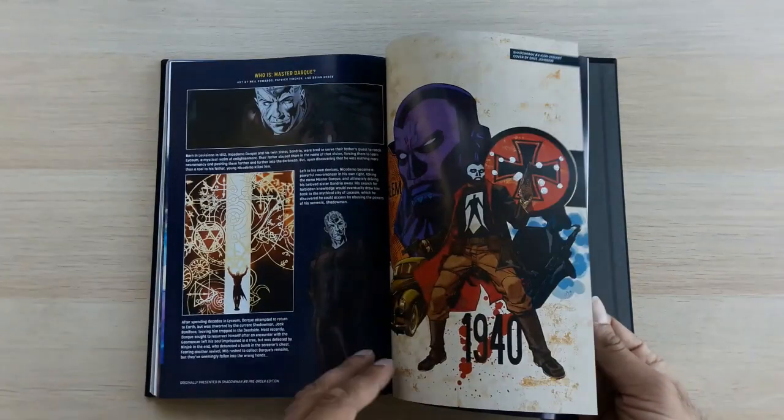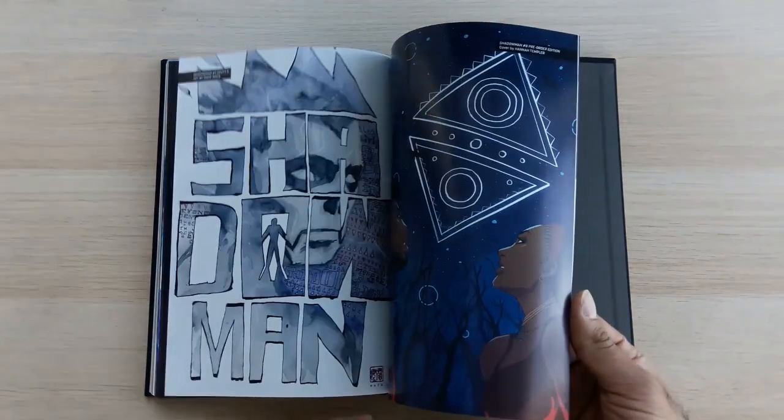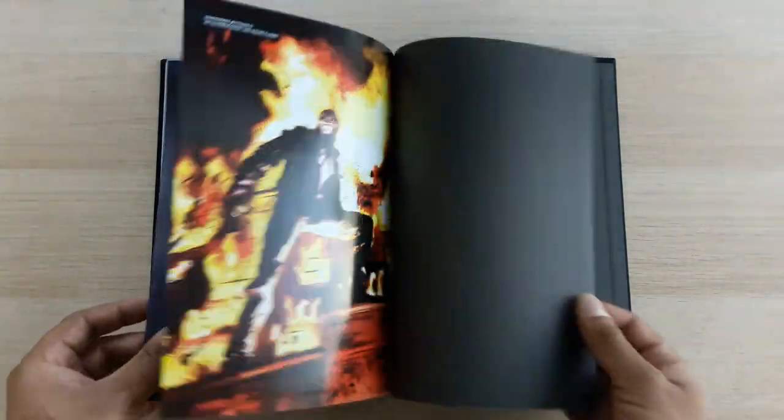Looking at the gallery here, usual stuff, decent artwork, black and whites, textless variants of stuff, and some DVD-style extras. A couple of alternate covers and bits and pieces. Artwork is good. And there we go.